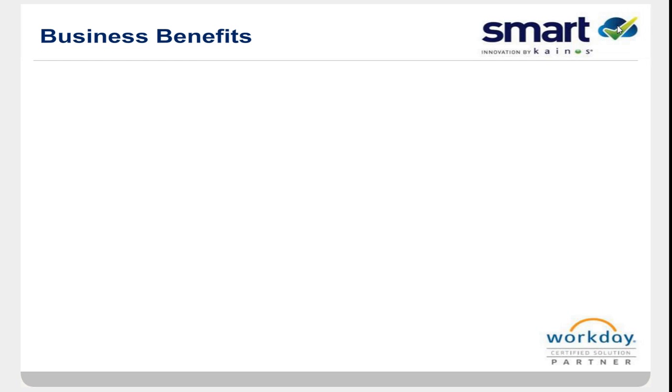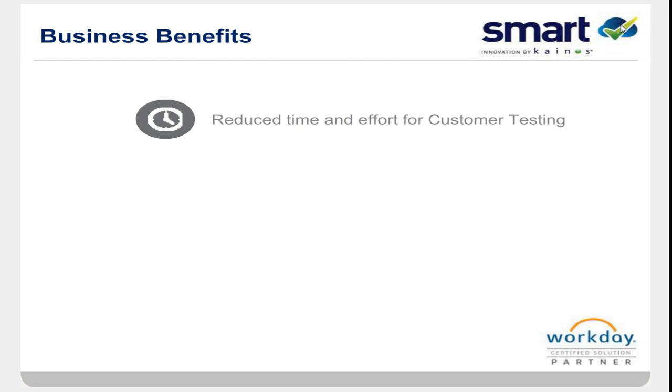So let me conclude by summarizing the key benefits of using Smart. I hope that in this session we have shown how Smart will result in reduced time and effort for your customer testing. Maybe you can use that time to explore some of the new features and modules in Workday that will even add further business benefits to your organization.